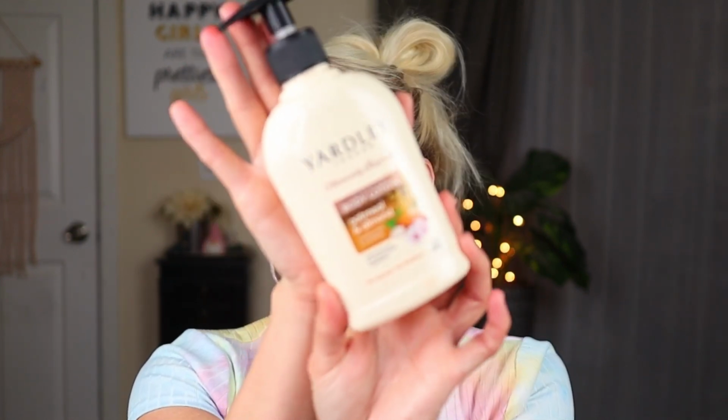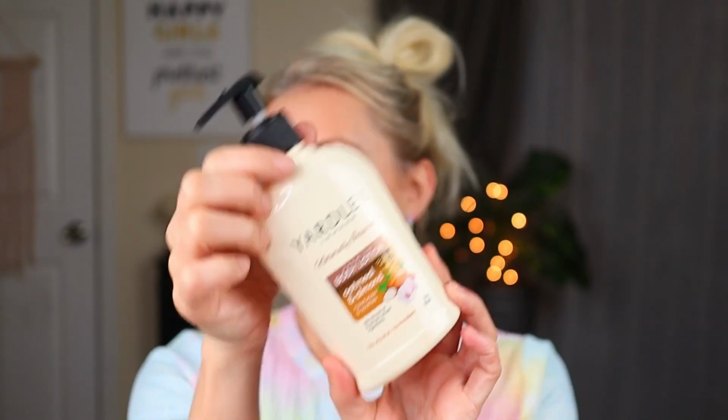So then another fail, and I don't know if this was in a video at some point, but now it's empty, so I'm bringing it back out. I kind of kept this for hand cream. It's the Yardley London Premium Body Lotion. It's oatmeal and almond. And this is what the container looked like. You get a really nice size container. And it smells really nice. It smells exactly what you would think. It has kind of an almond smell.